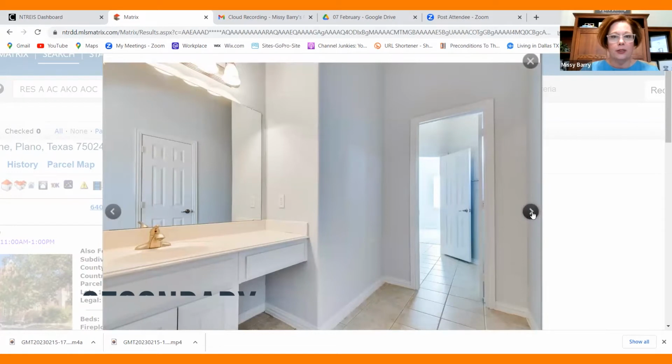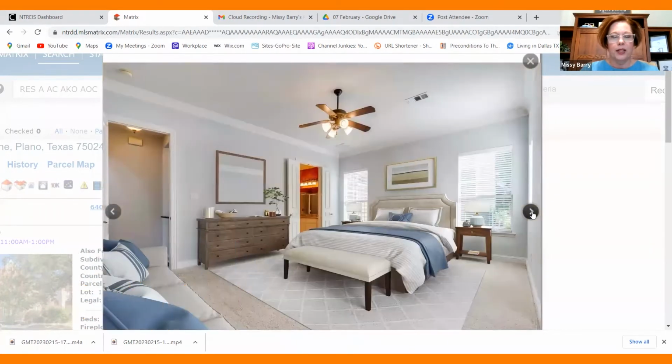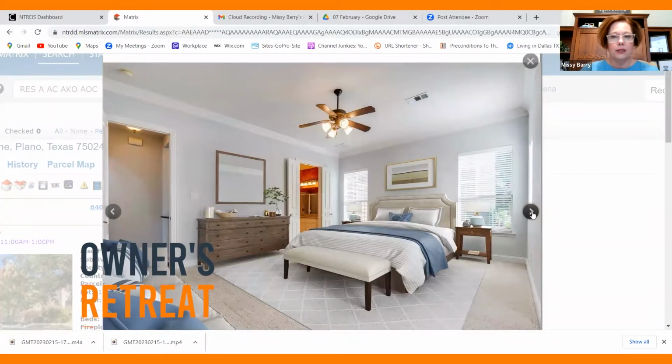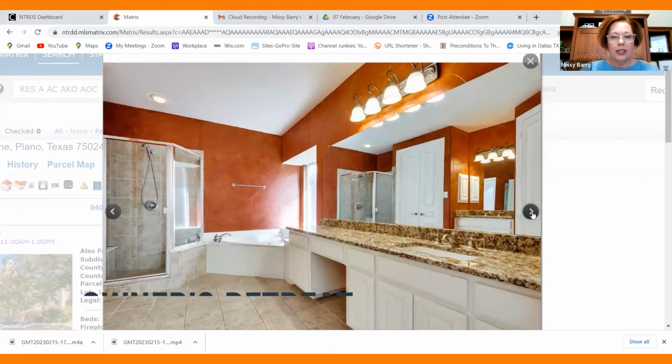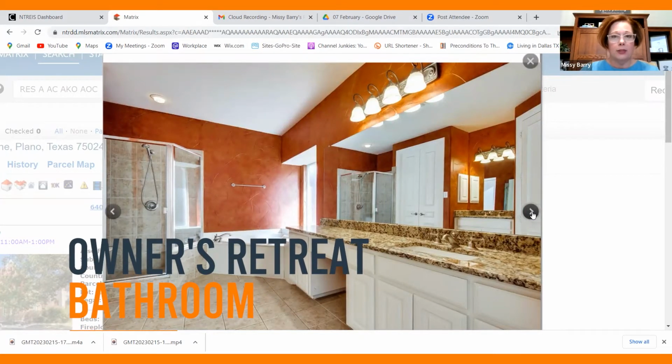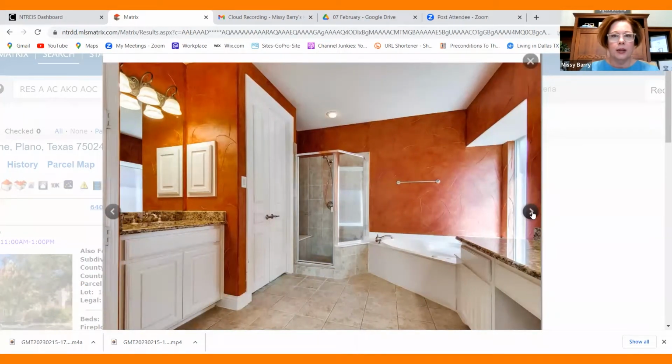Here's one of your secondary bathrooms. Another view. It's gonna be your owner's retreat. And here's the bathroom. So it looks like you've had an update on the countertops. This probably would have been cultured marble back in the 2000s. Now it looks to have some granite. It also looks to have some kind of different technique or smear on the wall, and then it's an interesting reddish orange color. Has a separate tub and shower and separate vanities.